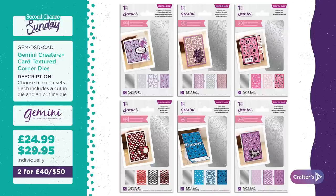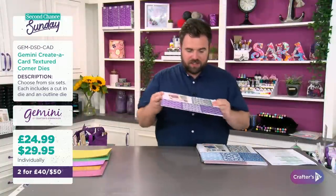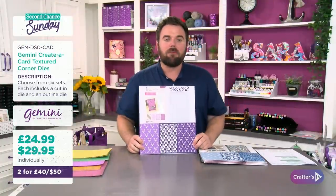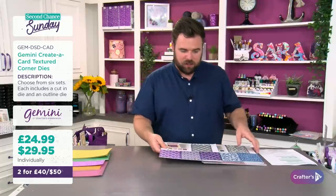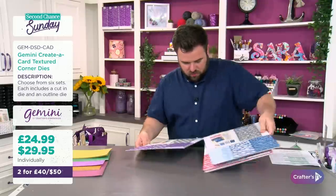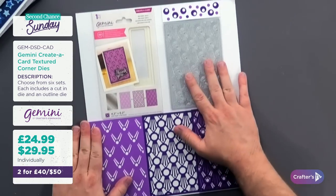Now, if you're going for our double-sided dies, then you are going to need our double-sided die plates. You'll find those over on the website. And the thing is about our double-sided dies is they are patented technology to us here at Crafters Companion. Let me show you them this way round on the overhead so you can get a better look at these. So this is how they're going to come to you. This is your die just here.